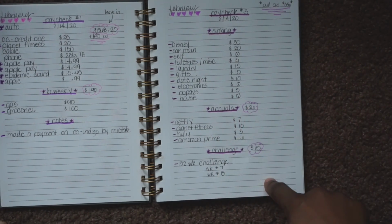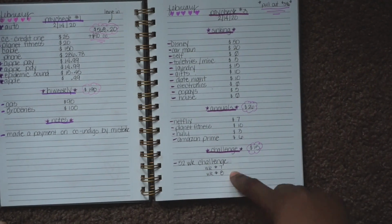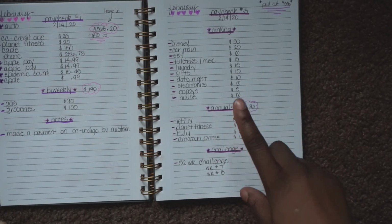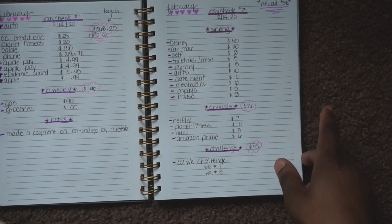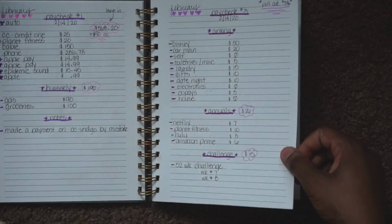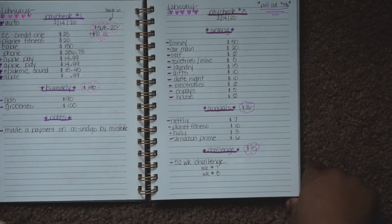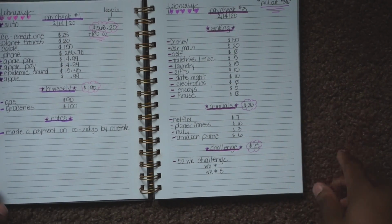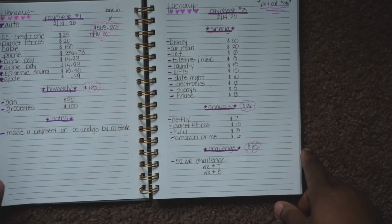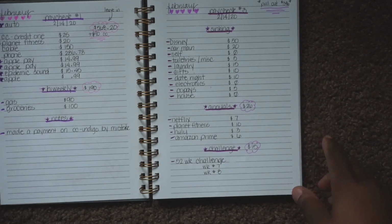And then I'm doing the 52-week challenge, which I just realized that I compensated for the wrong weeks. It's supposed to be week 6 and week 7, and I did 7 and 8, and I do 2 weeks at a time because I get paid bi-weekly. So I just go ahead and do it all at that point, and I'm going to just switch that up, and then we'll go from there. But let's go ahead and get everything set up, and we can start stuffing the envelopes.